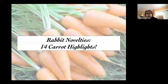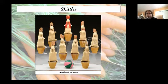Now let's take a look at some of my very favorite things, which are novelties. Here are some 14-karat highlights from my collection and other things I've handled for customers. This is a wonderful set of rabbit Skittles, and Skittles are analogous to bowling. You would set these up and try to knock them down with the ball, which was wood covered in felt.